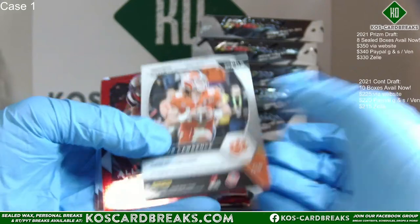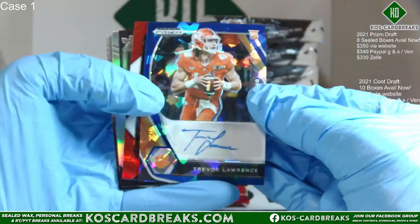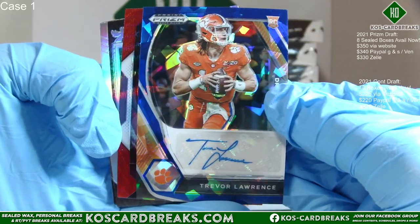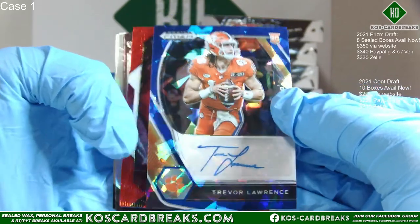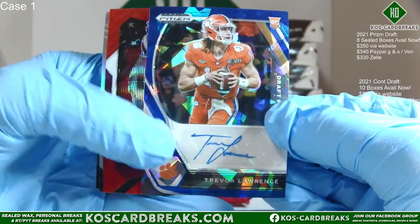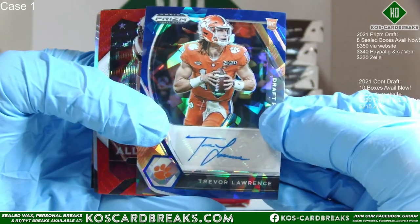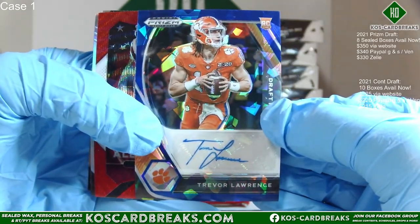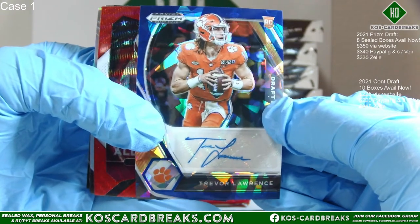Hello, 34 of 75, Trevor Lawrence, Blue Ice, Inc. That's a sweet one. 34 out of 75. Congrats, Jeremy. Nice deal on Lawrence tonight, in my opinion. And there you go. Big hit in the early going. Trevor Lawrence, 34 of 75. Blue ice.